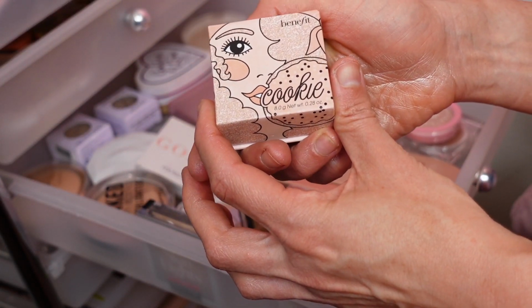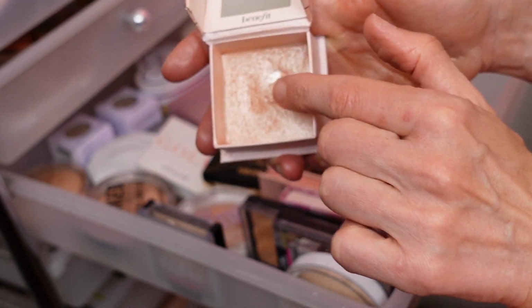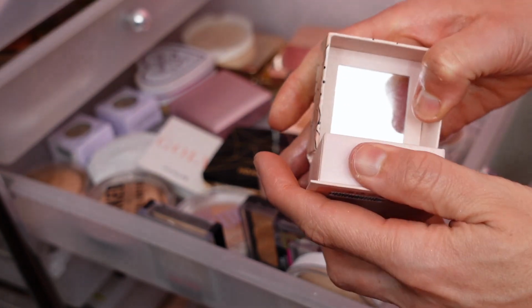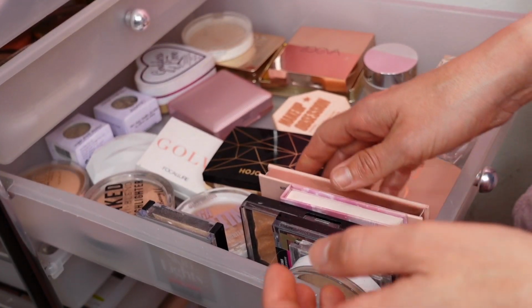My ultimate favorite, everybody's favorite, Cookie. Cookie is a must-have. I already hit the pan here. And Cookie is the tits. So that's my bougie side. And that's my cheap side.